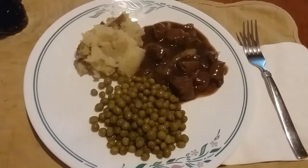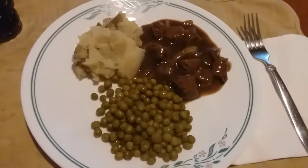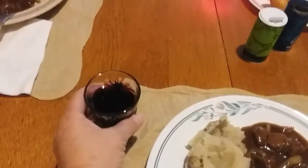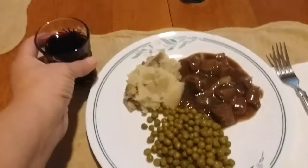And now it's all ready and hot and steamy. Beef tips and gravy, garlic mashed potatoes, and sweet peas, and heart healthy red wine tonight. So happy steak tip, sweet pea, and smash tater Saturday.